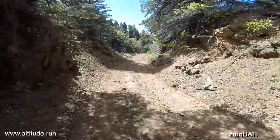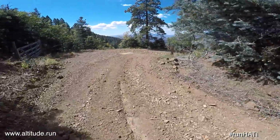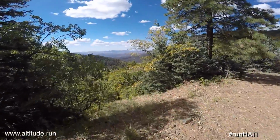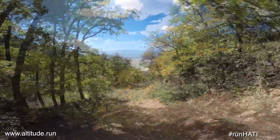It's getting hotter, which is good. It hasn't been all that hot really, so I'll keep you posted. Climbing should start pretty soon, I would think, around mile 5, so let's keep on trucking. Very cool.